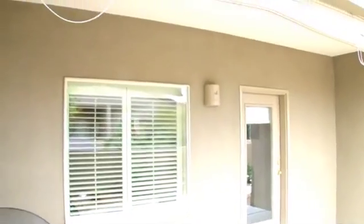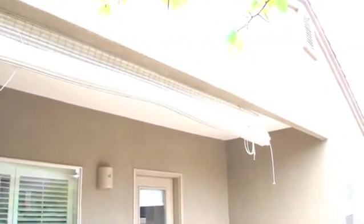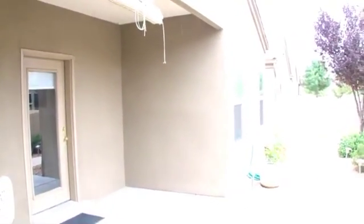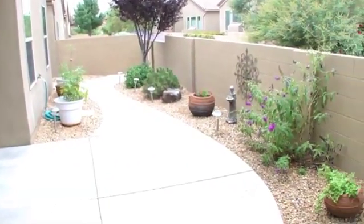The backyard has professional landscaping, a covered patio, and a gate for access to a private paved trail that goes around the entire housing complex. Take an evening stroll around the complex and enjoy the views of the Sandia Mountains from the trail.